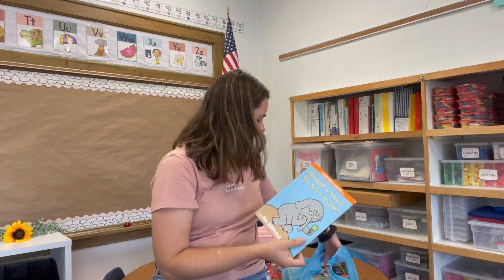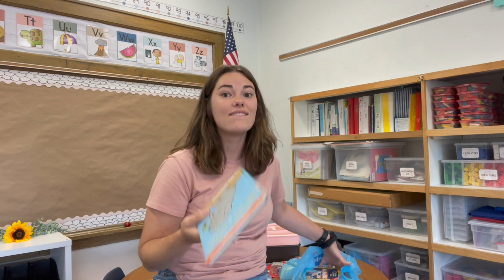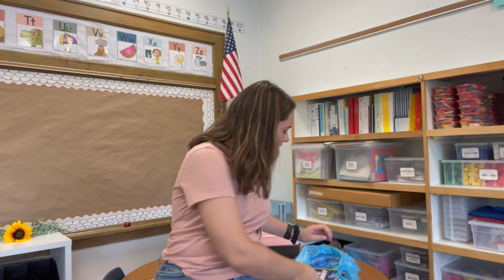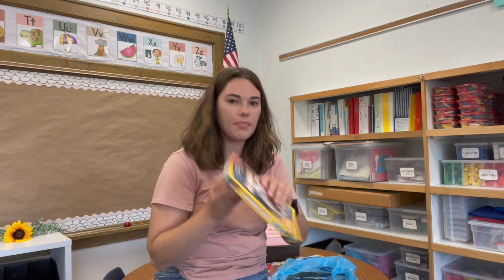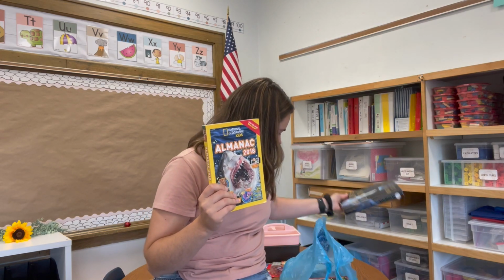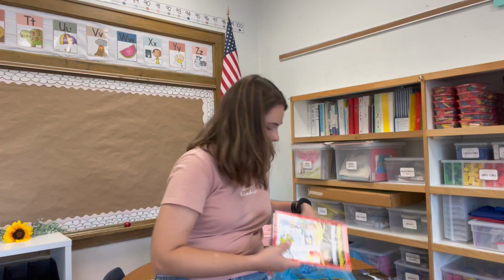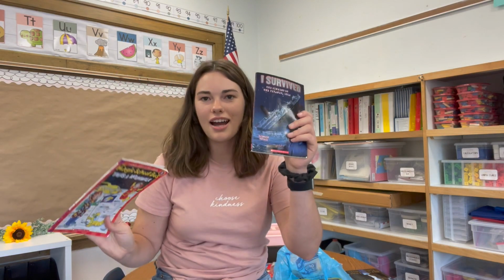Elephant and Piggy. I was super excited. That's what I was looking for, the Fly Guy and Elephant and Piggy, and I was so happy that I found them. I didn't think that I would. And then I picked up National Geographic, and there is another one. It's also at the bottom. But I got Magic Treehouse. I got an I Survived book.